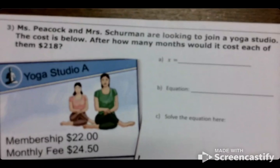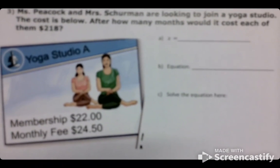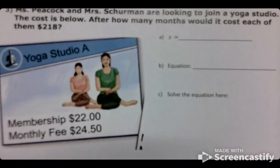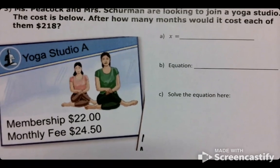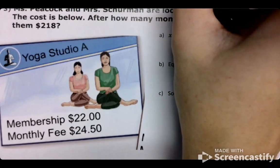So Miss Peacock and Miss Sherman are looking to join a yoga studio. We're going to get our yogi on. All right, the cost is below for the yoga studio we're looking at. After how many months would it cost each of us $218? So I want you to try this one, right? Figure out what X equals, figure out what your equation is, and then come back, see if you got those two things before you solve it. Welcome back. All right, so again, key piece here, right? Number of months.